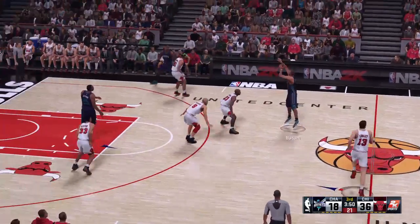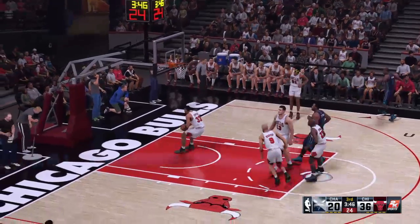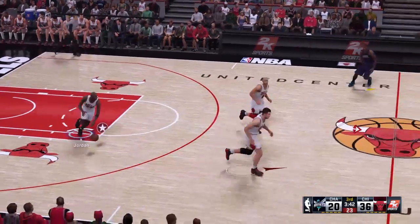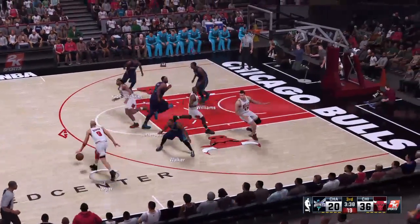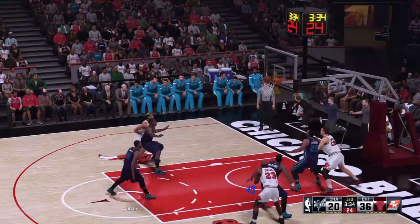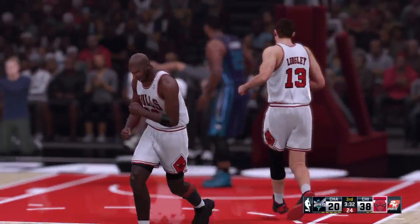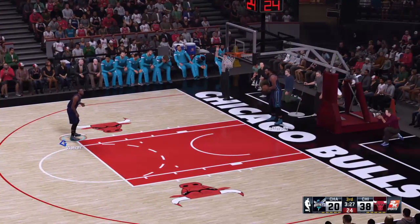Hornets trail by 18. Williams, that's a two-pointer. Puts the fadeaway right on the money. Williams has got his first 2 points of the night. So far, we've seen them be a bit careless with the ball. Guys, untidy. You've got to value the possession of the basketball. Simply put, out of control is how they played thus far. They're going to have to reel it in and show some more discipline.